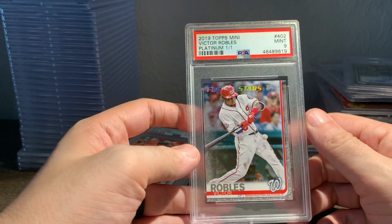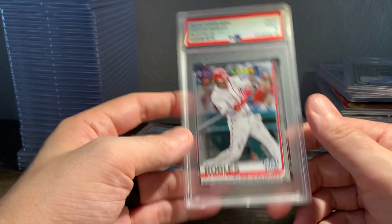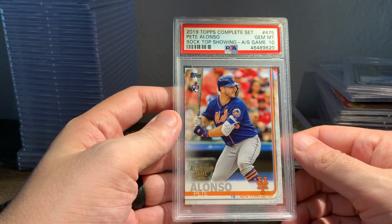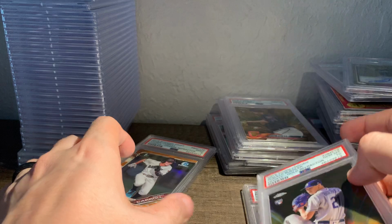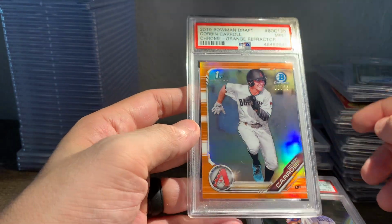This is a mini, which is not super popular, but still a pretty decent looking card. I knew it would probably get a 9. This came out of the All-Star set. This was a nice grade. That's not out of 50. This is another one I'll probably send off to BGS. Numbered out of 25, Corbin Carroll.